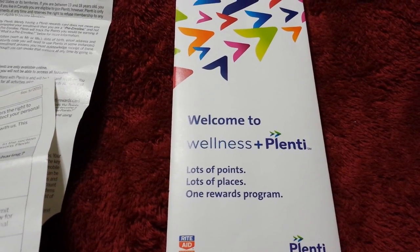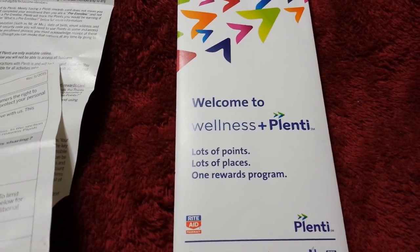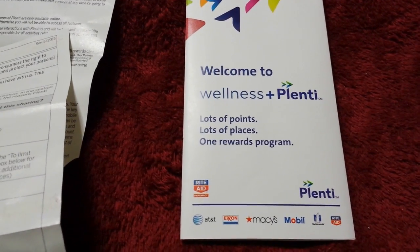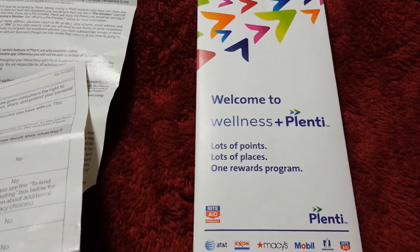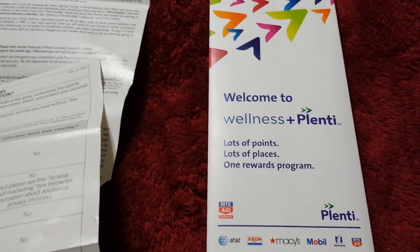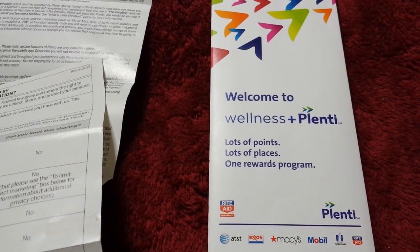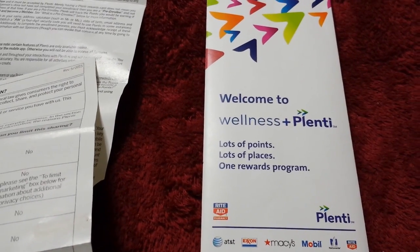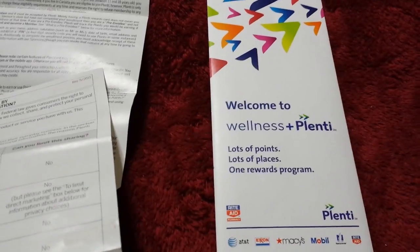And I'm going to talk about the Wellness Plus with Plenti program at Rite Aid. And actually, it's not just about Rite Aid because it'll be about using the Plenti program all around. So I went to Rite Aid today. I got my Plenti card, and we're still 2 weeks away at this point from actually being able to get any points. It's not going to be until May the 3rd or the 4th that the Plenti program is actually going to start taking effect, okay? But Rite Aid's handing out cards early, so you can go ahead and get your card like I did today.